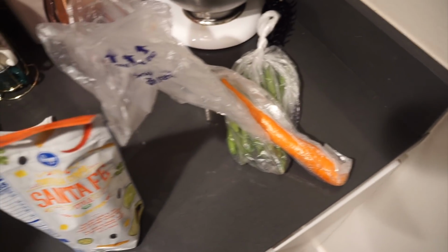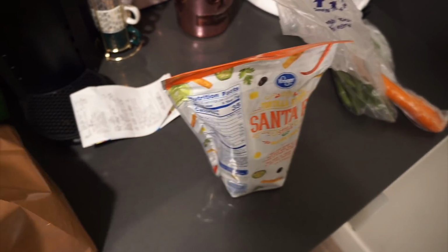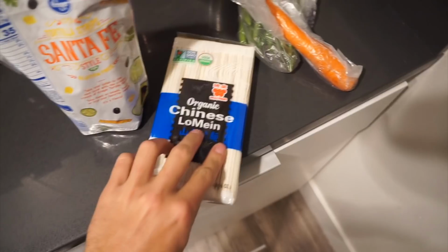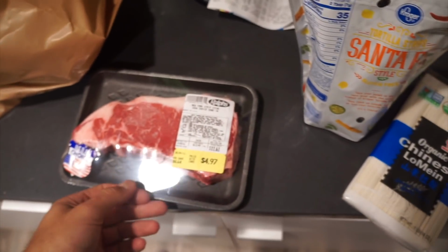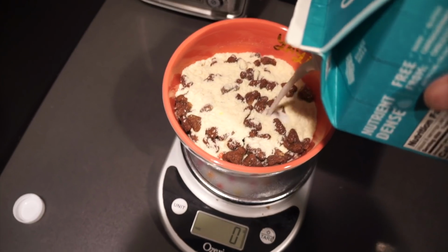meal right here. We're gonna do some stir fry. So we got carrots, green beans, stir fry noodles, lo mein, and for the protein I grabbed a little New York strip steak, and we're gonna cut it up in little slices and have a little steak stir fry for dinner or post workout.